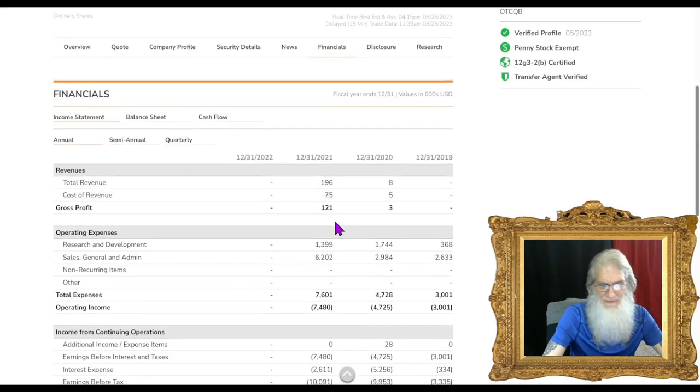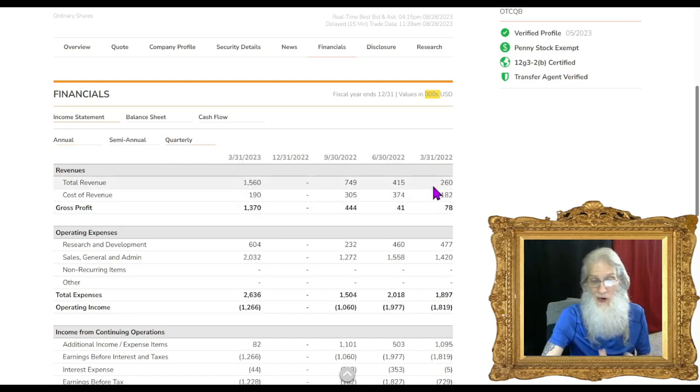Financials for Inocan. We had some revenues in 2021, $196,000. Now we know it's thousands because we've got to add 3 zeros to any of the numbers down here. Now, they tell us here they had no annual revenues for 2022. That is not correct. Looking at the quarterly, we can easily see the first three quarters they did have revenues. So annually, if you add that up, it was about $1.4 million over those three quarters.